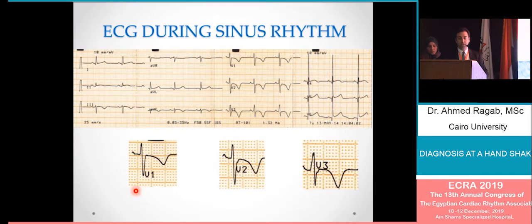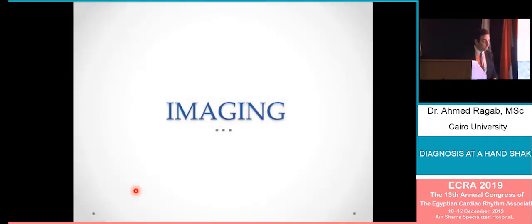This is his resting ECG showing inverted T in V1 to V3, and we can appreciate the presence of an initial deflection after the QRS complex before the T, and it's more clear here.